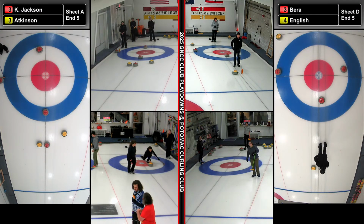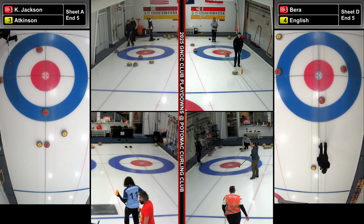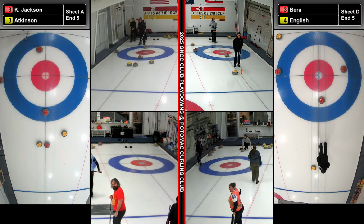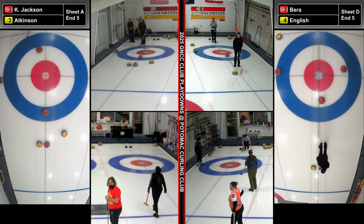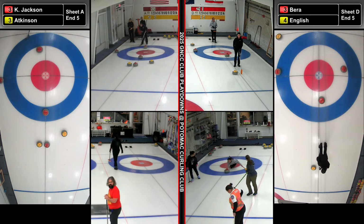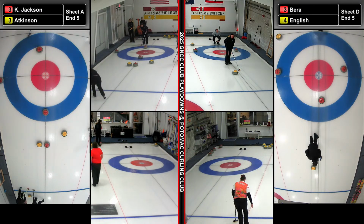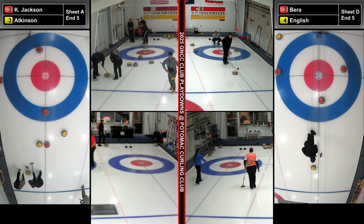Unfortunately, that guard came a little bit deep and has left the shot stone open. So I think Ben is going to end up peeling that top guard. I don't know if that was the call, but oh, that was the call. With a 2-point lead, that's not a bad call.